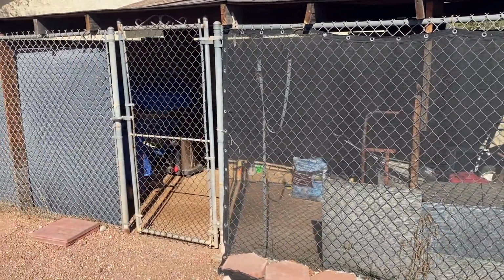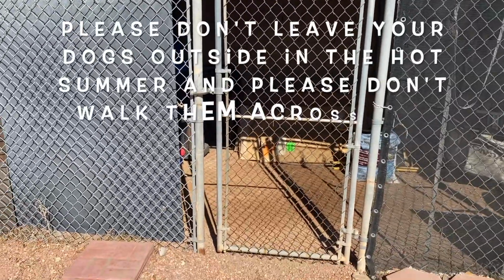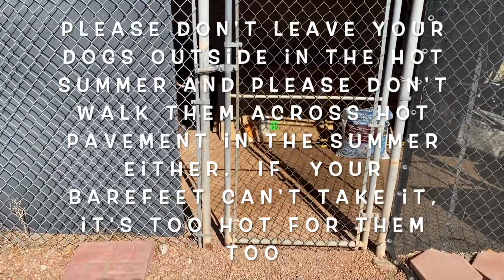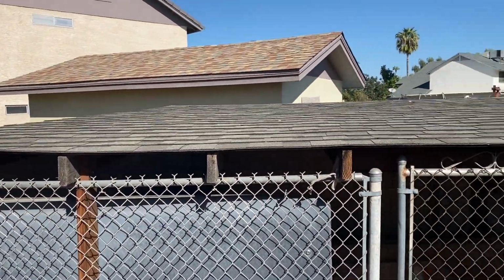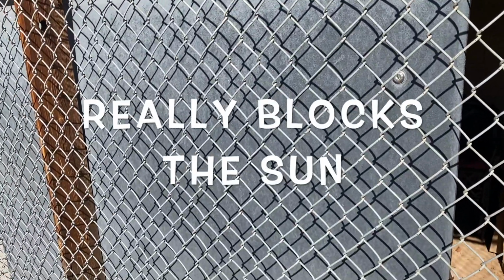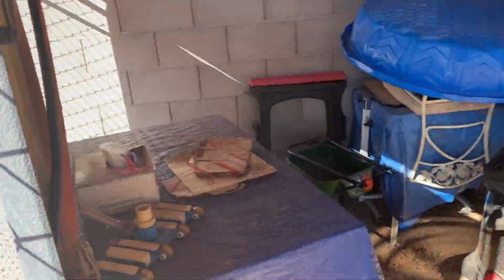When we bought the house, this chicken wire enclosure didn't have a top on it, and it was used as a dog run, which really didn't make me happy because in the summertime, it's just too hot for dogs to be sitting outside in Arizona. But I had a friend of mine put this roof on it and put some shingles on it. And this used to go on the back of my truck. It was a cover, and I never used it, so I took it off and strapped it to this side so it provides protection from the sun.